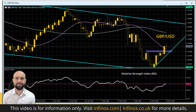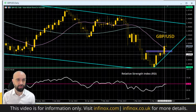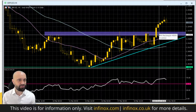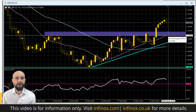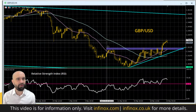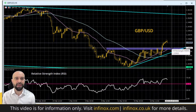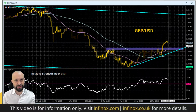Moving on to the Infinox MT5 platform, starting off with sterling dollar, which has had this impressive rally over the past week or so, and it's now broken above that 132.10 level of resistance, and that on the 4-hour chart brings us through to a base pattern. Look at that head and shoulders reversal pattern, which implies around 200 pips or so of recovery to 134 big figure. So if this starts to pull back into this breakout support area around 131.90, 132.10, that is a good area for a potential buying opportunity. That 4-hour RSI is rolling over slightly in the last hour or so.